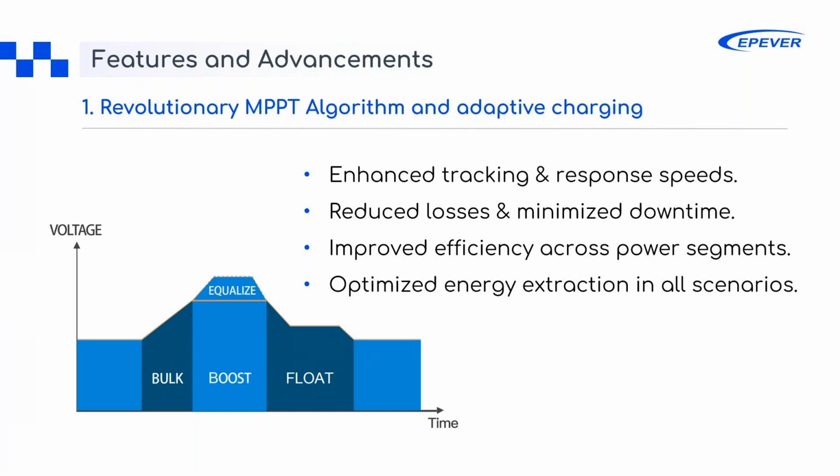Also, the DC to DC conversion efficiency, both in high and low power segments, has been fine-tuned. This means that we are more adaptive to the variable irradiance conditions throughout the day, whether it's quite sunny or cloudy. The system ensures it finds the maximum power point in a much quicker manner. And the hardware changes also make it more efficient, with high proficiency.